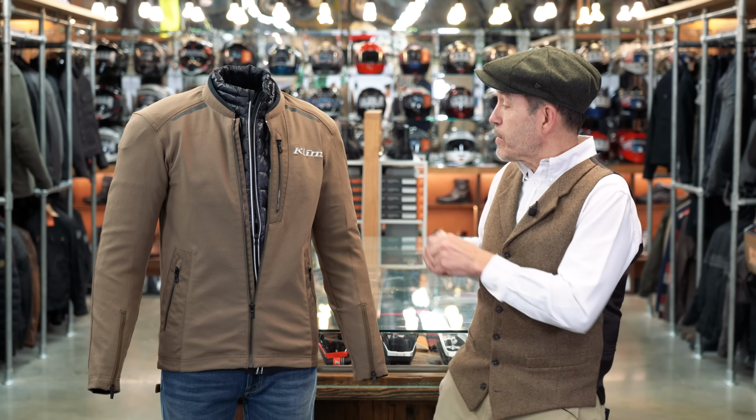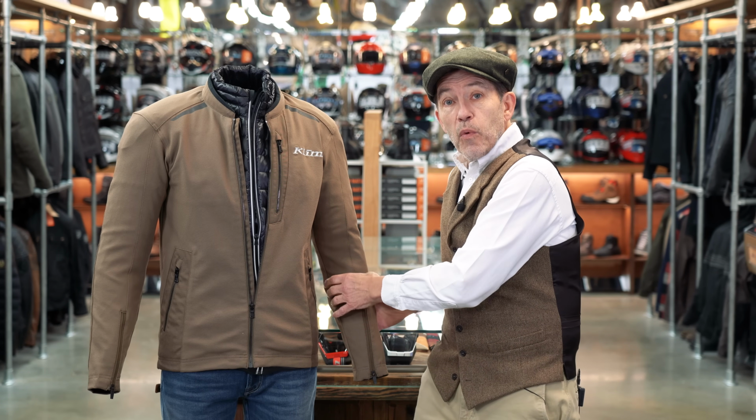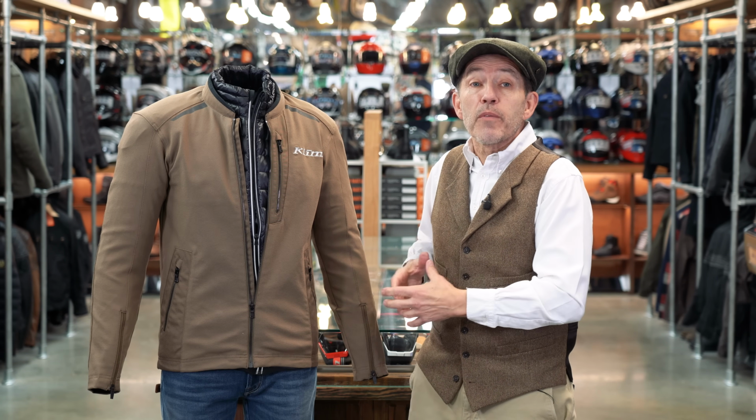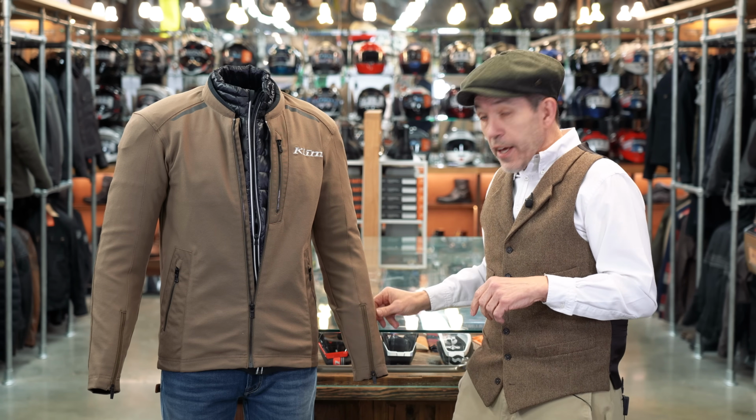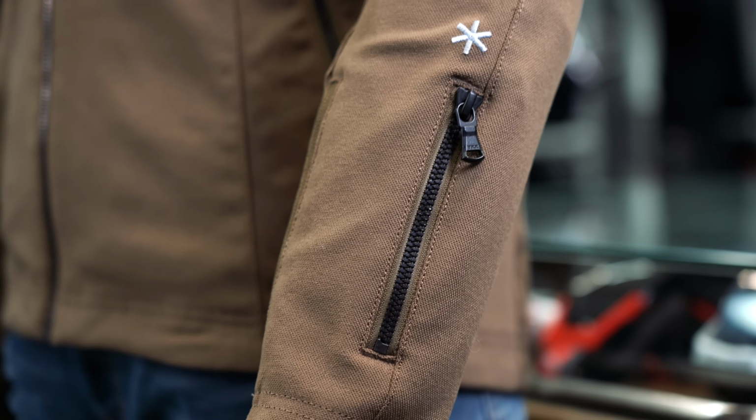You no longer get adjusters, volume adjusters on the sleeves. There used to be one here on the bicep and one here on the forearm. But it makes little difference, I think, in terms of functionality, but I think the jacket looks much better for it because it makes it look less like a motorcycle jacket. The collar here at the front now sits a little bit lower, and I think that's just a comfort thing. You also get a credit card pocket here at the end of the sleeve.